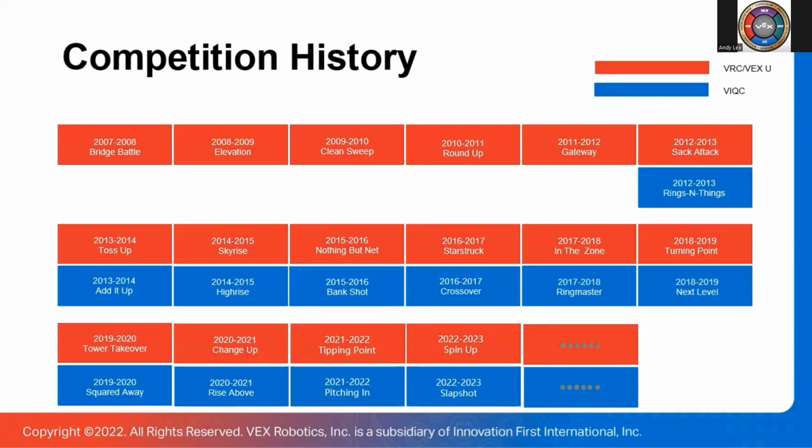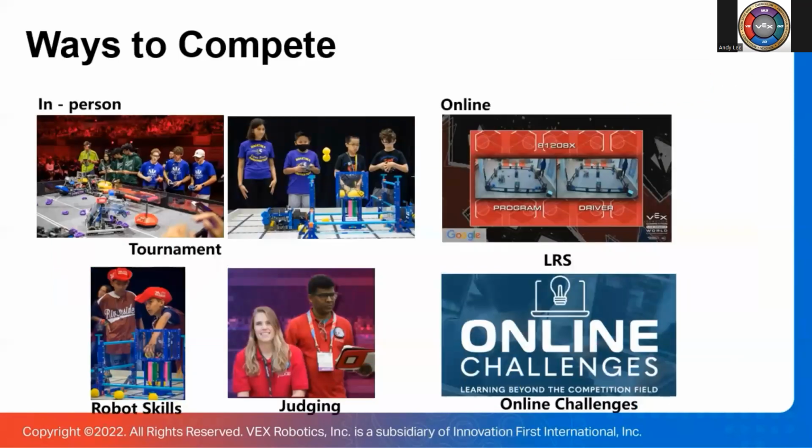The VEX competition started in 2007. The VEX IQ competition started in 2012. We are now in the 2022 to 2023 season. This season's games are Spin Up and Slapshot. If you are interested in the previous games, you can find them on the REC website.